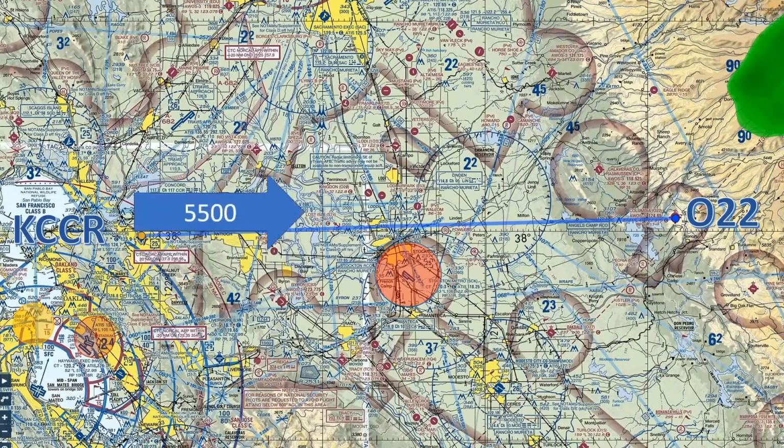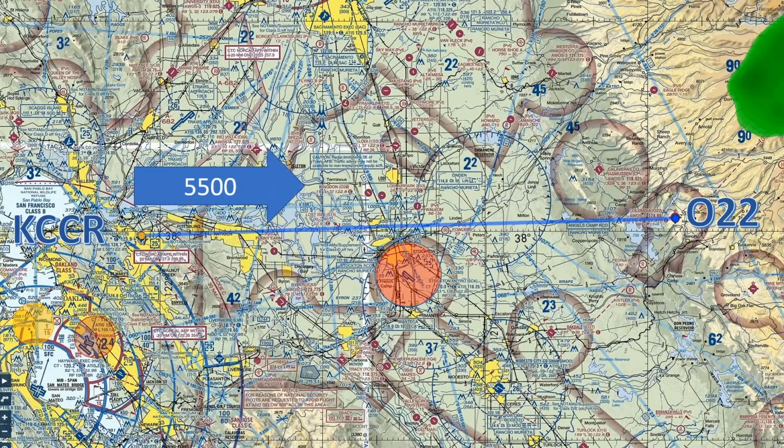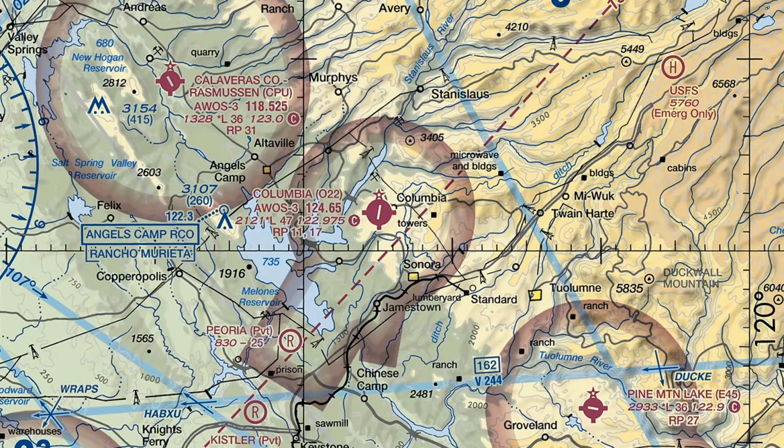Really, at the end of the day, not a big deal because you're most likely on the way there going to be traveling at least 3,500 feet. We're actually traveling at 5,500 and on the way back at 4,500. As you're talking to NorCal on the way there and on the way back, most likely you will be getting pressure altitude information from the Stockton readings.